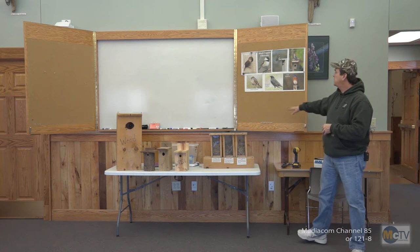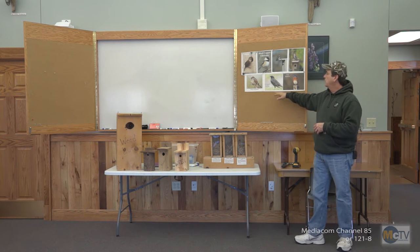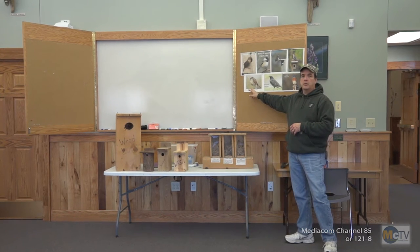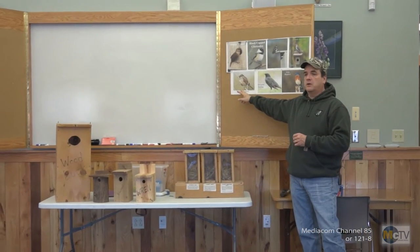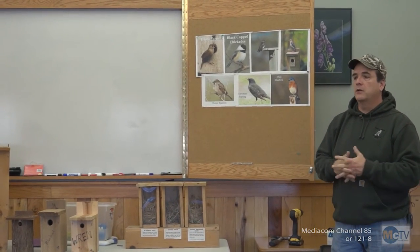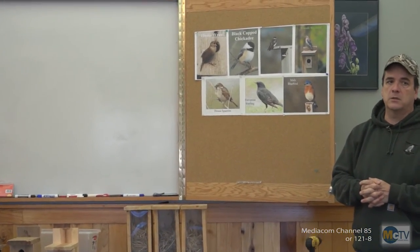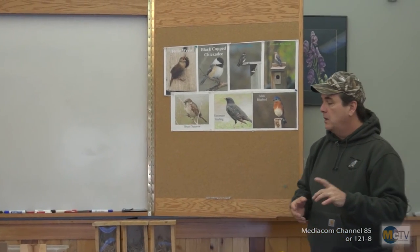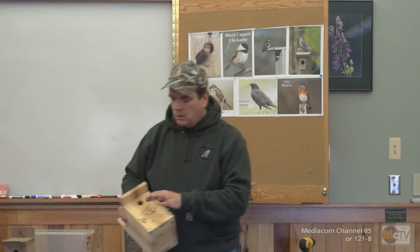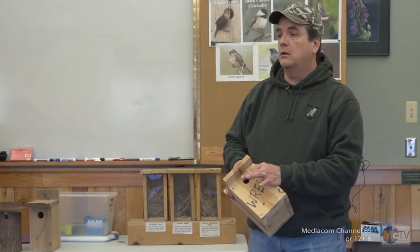So the house sparrow, which is actually not a sparrow, it's a weaver finch, was introduced from Europe 150, 200 years ago and populated its way across North America. So they're typically the species you'll see in towns. And that's one reason, if you do live in town and chose to build a wren house, the holes are too small to allow sparrows in. So you're targeting wrens, which have a beautiful little song in the spring.